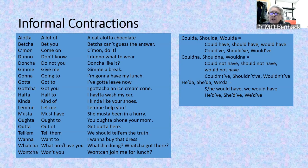So you will hear these in English, and you'll sometimes see them written, particularly if people are writing dialogue, because this is how people speak, but it's not proper written English. So if you're writing a formal paper or a term paper for your class or whatever, you want to avoid these informal contractions, but I wanted to go over them because you will see them and you will definitely hear them if you're talking to English speakers.